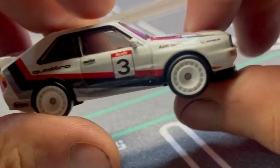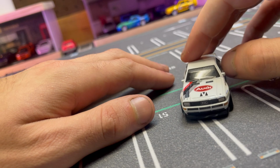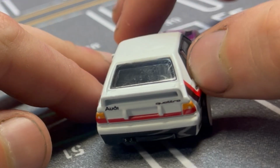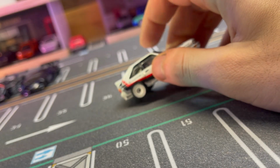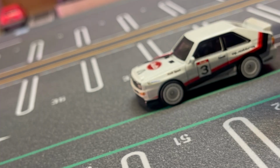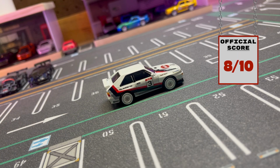Wow. The number 3 on the side, they must know that this is my 3rd Audi Sports Quattro in my collection. Take a look at the classic Audi grille and headlights. Got Quattro on the side, Quattro on the back, Castrol. Hand feel, I think it might be the heaviest. No, not the heaviest of the night. It still feels good. Yeah, this guy's mean. This guy's cool. I'm definitely a big fan of him. I'm gonna rate this guy the highest score of the night, 8.